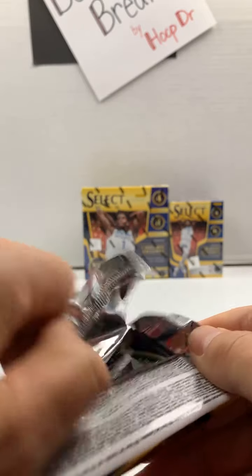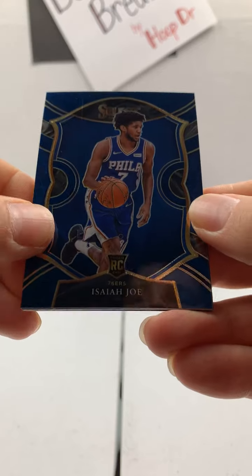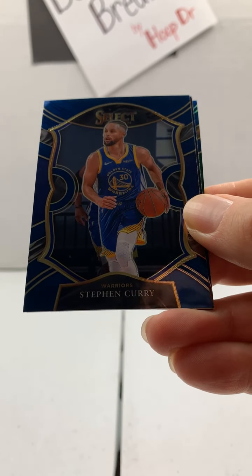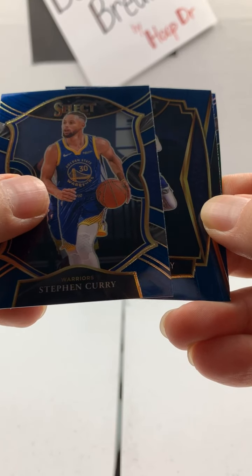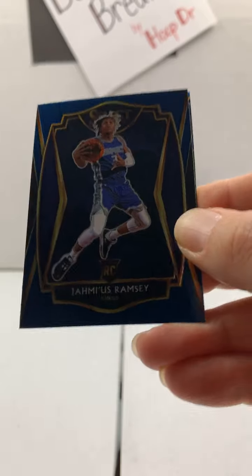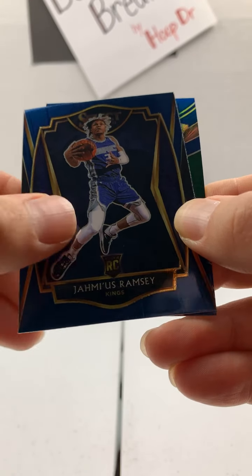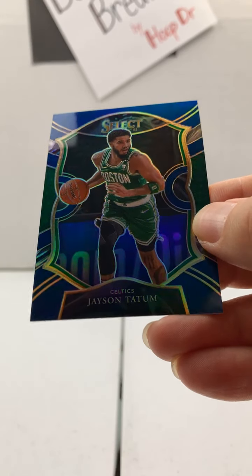Let's go with one more big name right here before we get out of box two. How about it? Here's Isaiah Joe rookie to the Sixers. Steph Curry, Golden State Warriors. Here comes a premier level Jeremiah Ramsey, Sacramento Kings rookie card, and a green, oh no, this is a prism. It's Boston Celtics. It's Jayson Tatum, Concourse Prism.